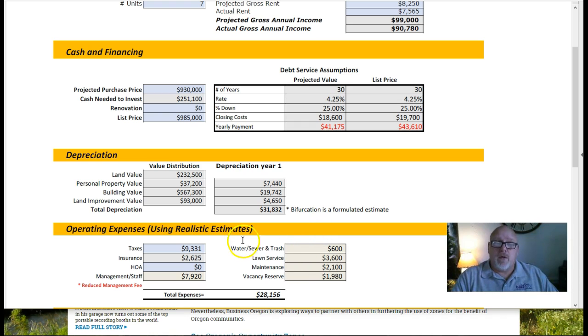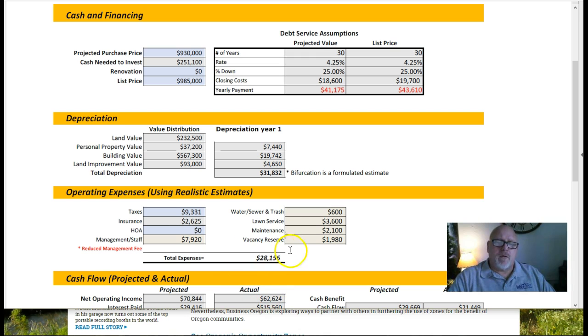When we take a look at the depreciation, year 1 depreciation looks pretty good, with overall depreciation being $31,800. Our overall total expenses on the property of $28,156 are in line with a property of this size. In fact, a little bit less. You'll notice that the water, sewer, and trash are paid by the tenants, which is semi-unusual. Normally you'll see water paid by the landlord as well as trash in a lot of areas, so that significantly increases expenses. In this case, we only have what looks like the water expenses from the laundry facilities. Okay, and we have calculated in management, staff, vacancy reserves, and things like that to help drive our numbers so they're more realistic.